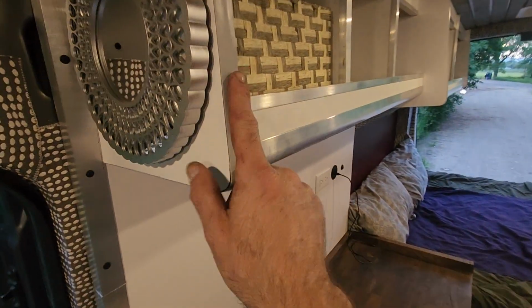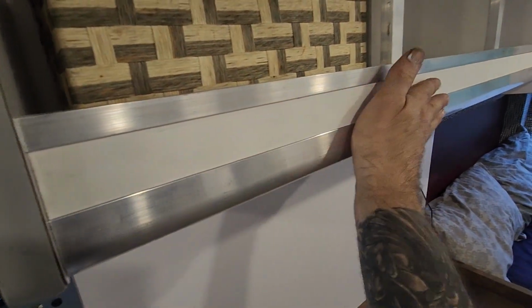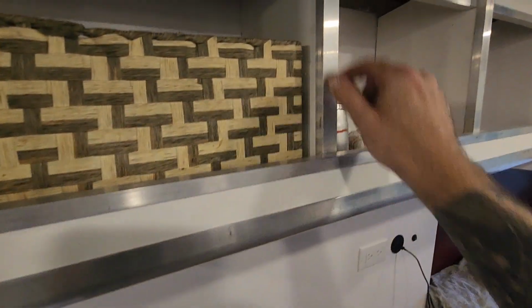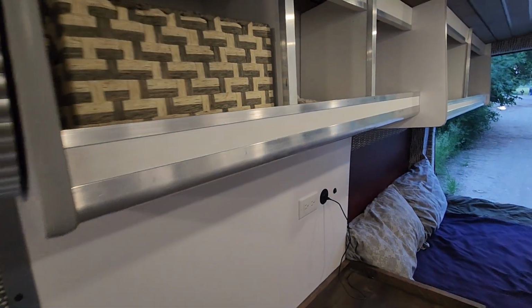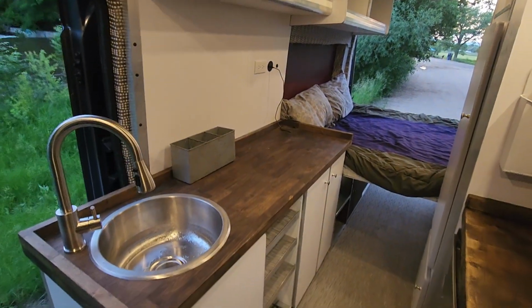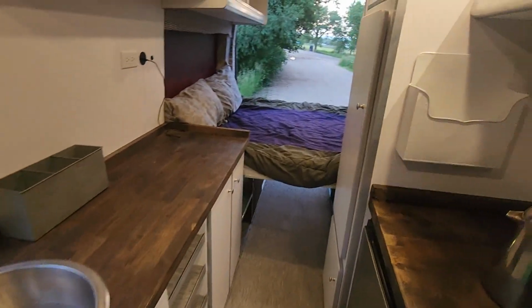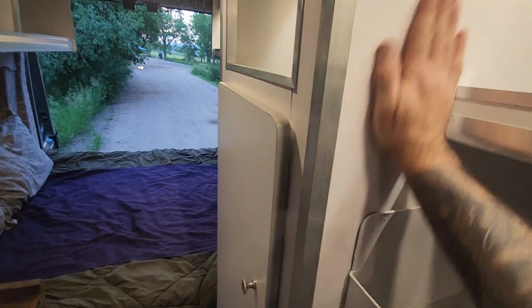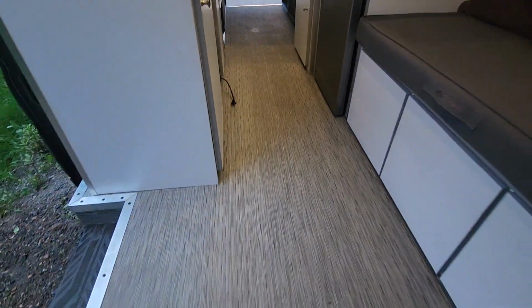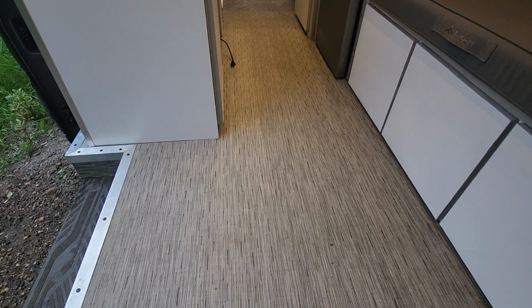And so here's a good example. Here's the rubber T-molding, and here's an aluminum bull nose, kind of a 90 degrees rounded corner. I put aluminum on all the trim to keep it looking like this. In 10 years it'll still look like new, because all this stuff cleans up easily. Any of this Formica, you just wipe it clean. And the floor is waterproof, stain proof, and super durable.